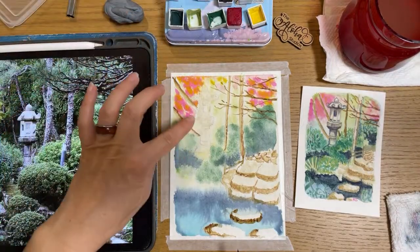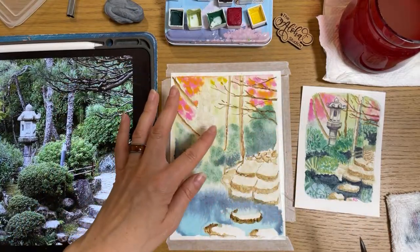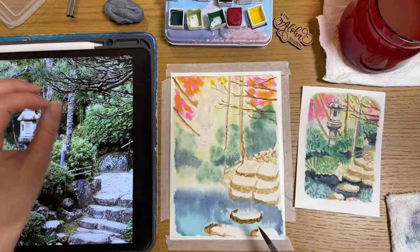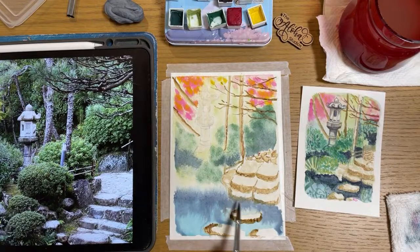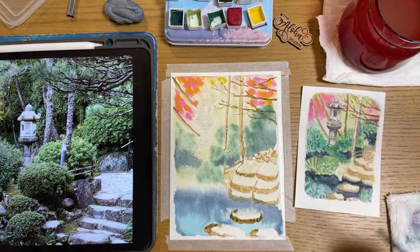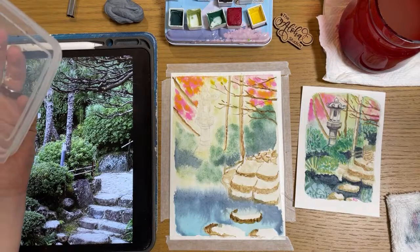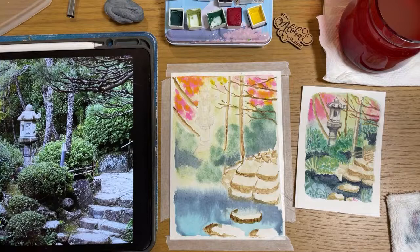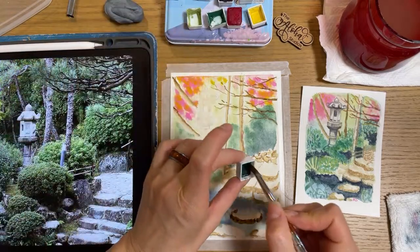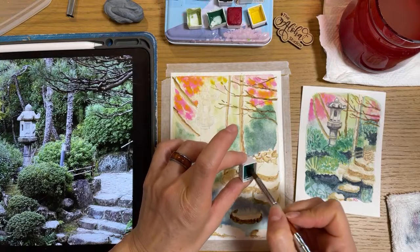Now it's tempting to do the lantern next, but because I painted the branches here and it's still wet, I don't want to go in there because I'm probably going to drag my hand through the paint. So I'm going to do this water part down here next, where we have a little bit of a reflection of some tree branches, grass and twigs in the water. I'm going to use my vermillion. You can use phthalo green or phthalo turquoise instead.